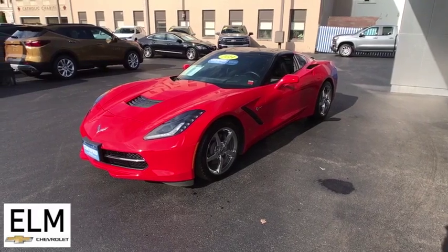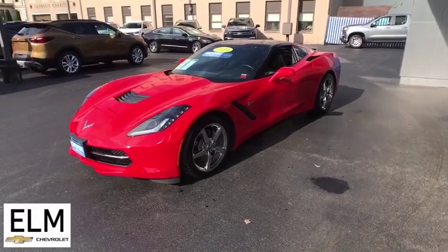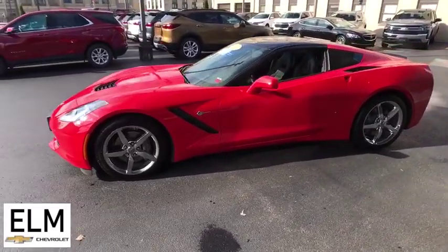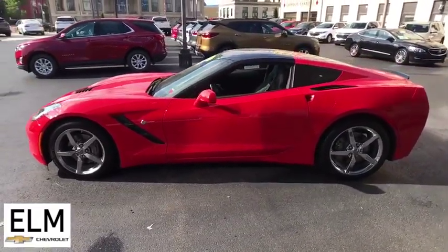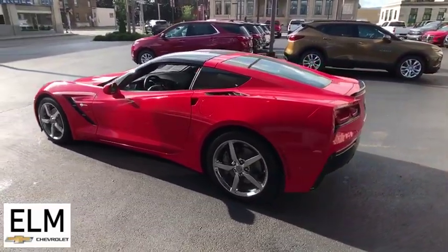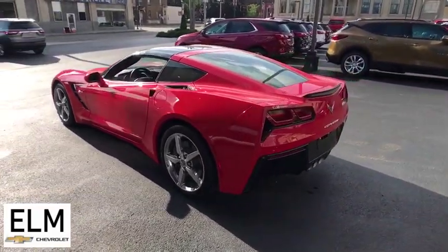Make a great choice today with the 2014 Chevrolet Corvette. The Chevy Corvette is America's best-known nameplate. If you are looking for sharp and fast, the Vette is for you. This vehicle has less than 5,000 miles. Here are some of this vehicle's great options.